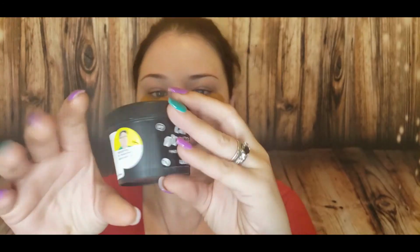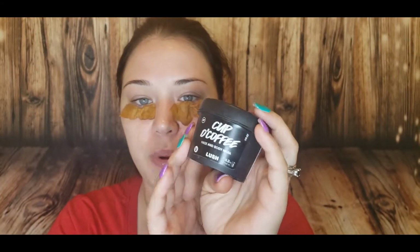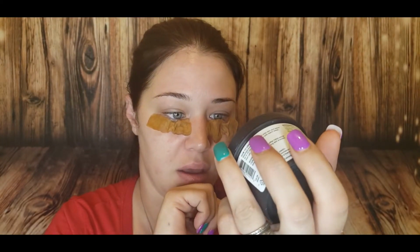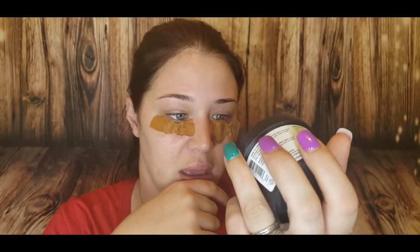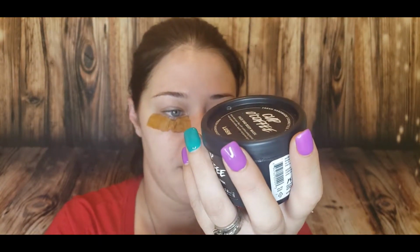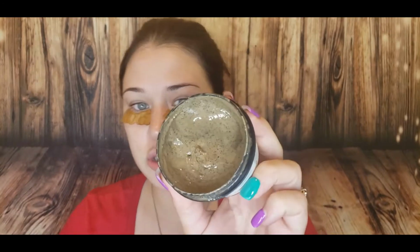Just the smell alone. I need a sip. Okay, so this is the Lush Cup of Coffee Face and Body Mask. It says kickstart your day with a stimulating blend of fresh ground coffee, kaolin, and agave syrup. I don't know what kaolin is, so we're gonna move on with life. Now, as you can see, there are actual chunks of fresh ground coffee. It smells like a mocha, actually.